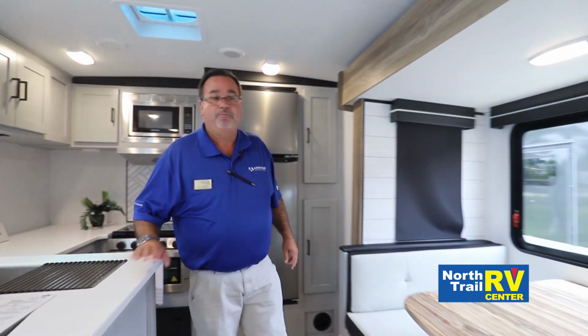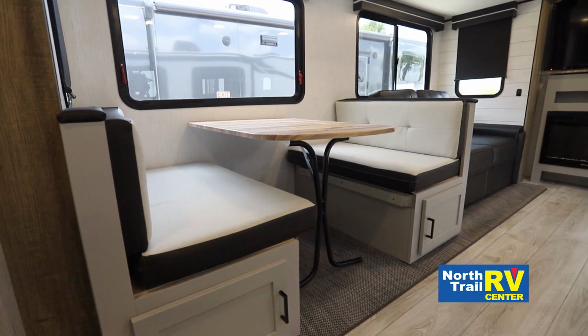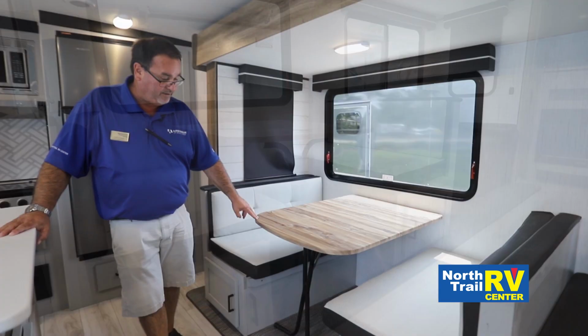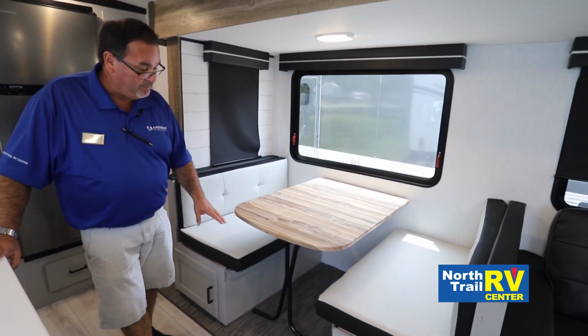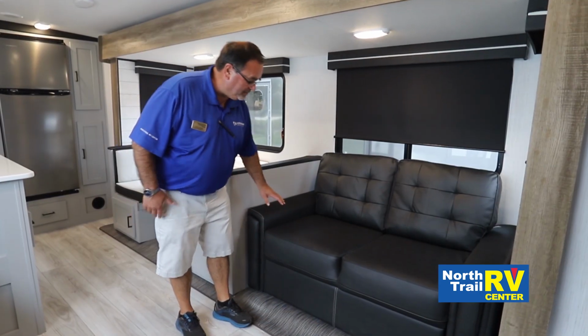This unit has great sleeping accommodations. This portable table, which can be carried in or out, is portable and can be used outside if you like, but it also folds up and can become part of this dining area for a bed. Okay, and I want to talk about this sofa.